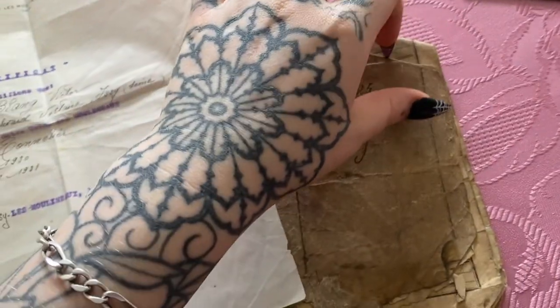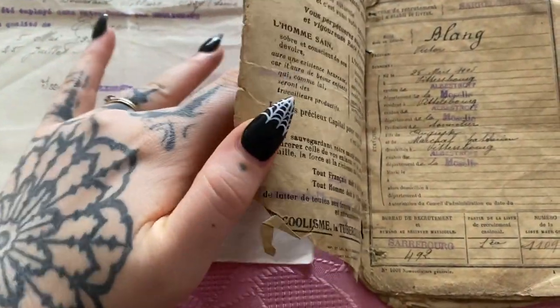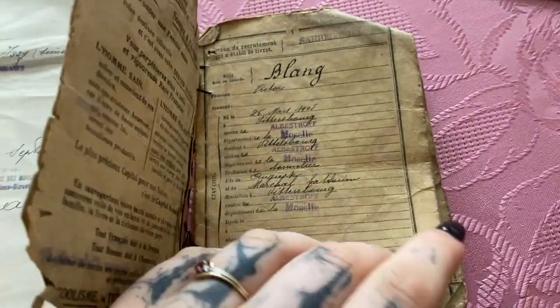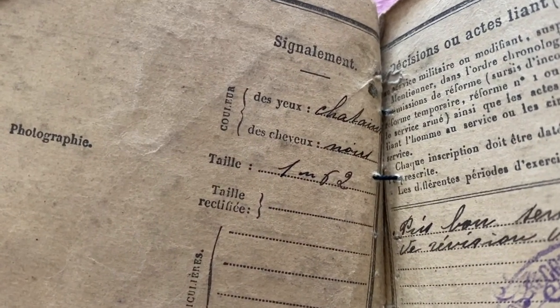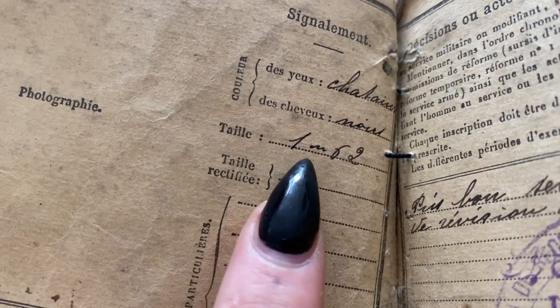I really wanted to show you this. I found some old papers of my great-grandfather. See the dates. 1925. Since 1931, he worked as a cooper and he was trained as one, so mainly the papers are about this. This one's in very bad state, so I'm trying to be really careful. And to me, what's mind-blowing is that there's his fingerprints. There's also his height and color of eyes and hair. So he had brown eyes and black hair, and he was shorter than me, actually.